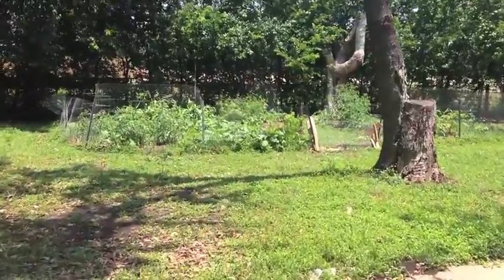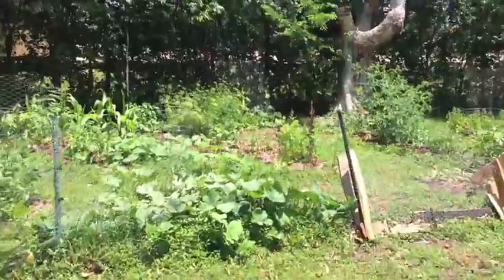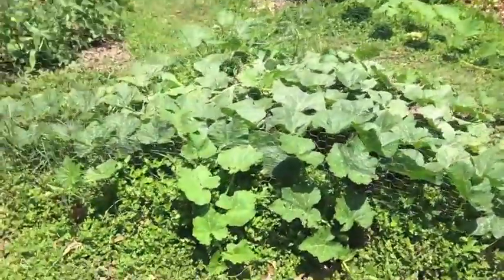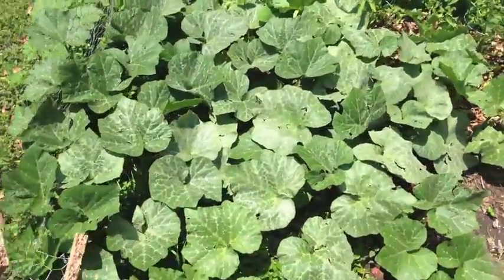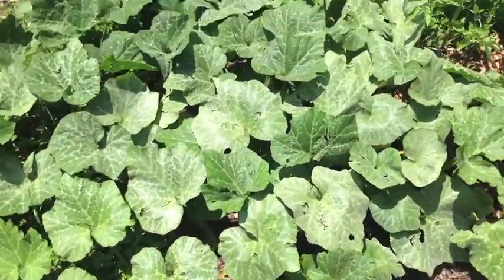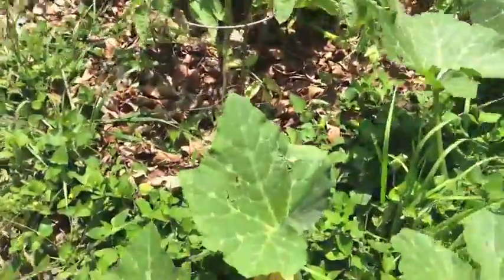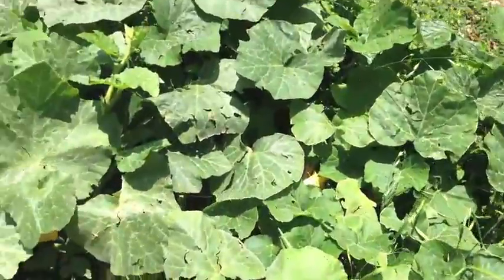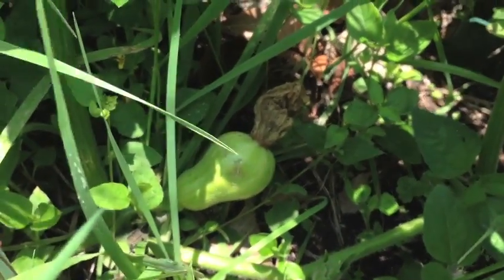There has been a lot of rain this year compared to previous years. That volunteer squash has gotten huge. A couple tomatoes in the bed are doing well. The squash has blossoms and more blossoms, and that's what it's going to be. Not sure exactly what kind of squash that is because it's a volunteer. I didn't plant it.